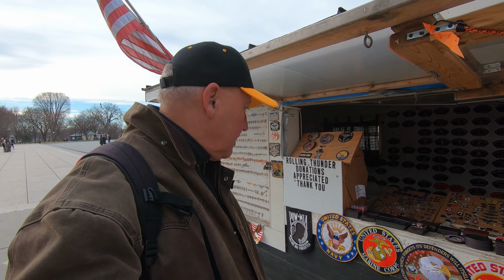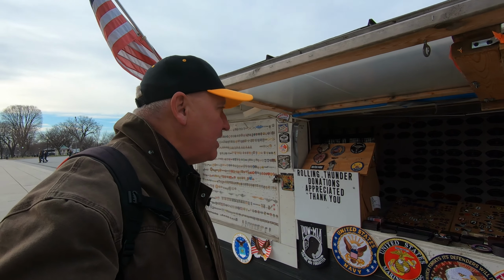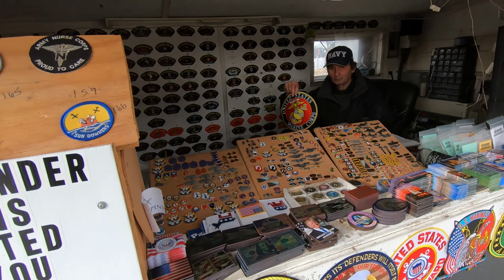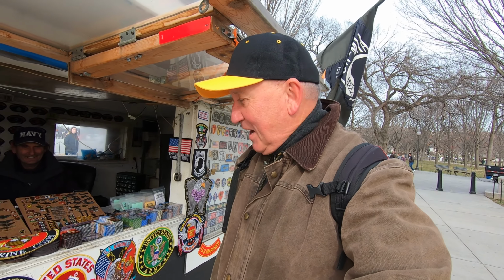It all supports that wall down there. Yeah? So this big patch here, the United States Marine, how much is that? It's $25. Oh, I take one. Yeah, absolutely. I need one. What do you think? This one, right? Let's support the Marine guys. Love that stuff. Semper Fi. Oh, that one. Yes. Very cool. Great. 25. Now I just need to pay for it, okay? So I'll get back to you guys. Okay.